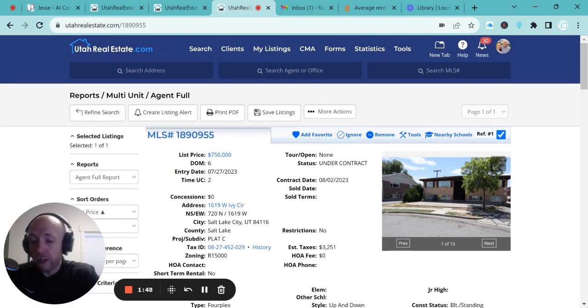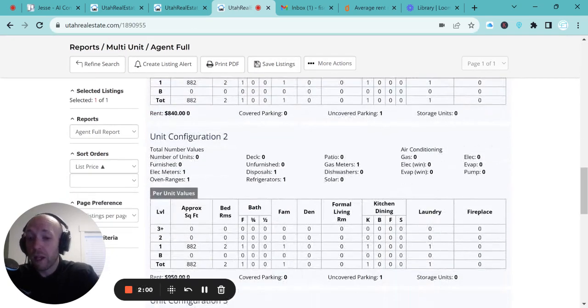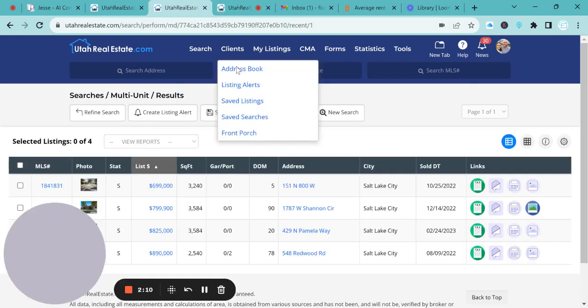Now, it's an investment property. And so what appraisers will do is they will not only appraise it based off of sold comps, but they'll appraise it based off the income it generates. So in this case, it generates pretty low income. But if you raise those rents, by raising the rents, it would raise the value of the fourplex. And I'll show you in just a moment here.